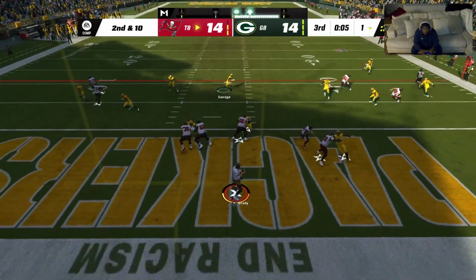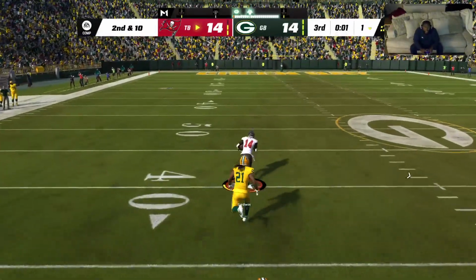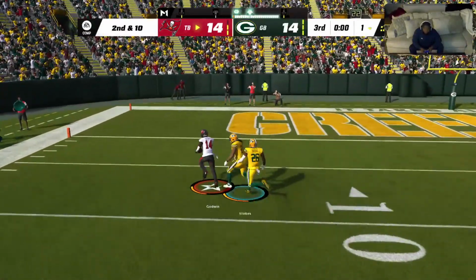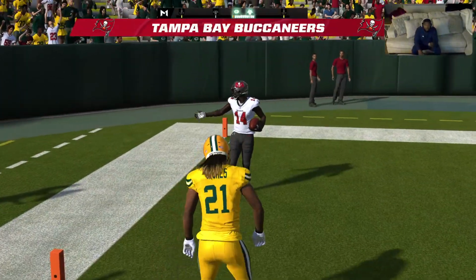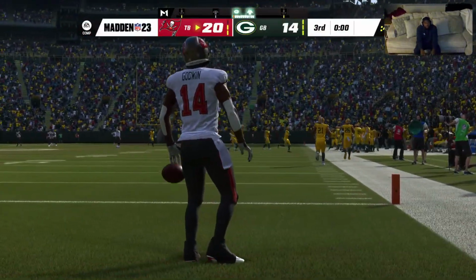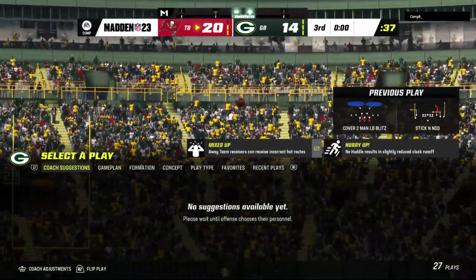In his own end zone, it's Brady. That is caught. It's Chris Godwin. He's at the 40, the 20, 10, 5, touchdown, Tampa Bay. Chris Godwin, 99 yards. And the Bucs, on the final play of the 3rd quarter, have taken the lead.